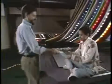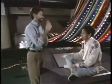RAM man, I need the next instruction. No problem, Dave. Here you go, Miss CPU. I need you to go get the world map picture from the hard disk. Hard disk, I need a world map picture.